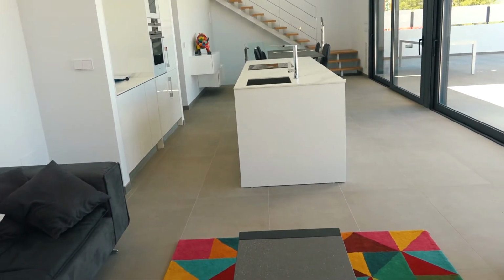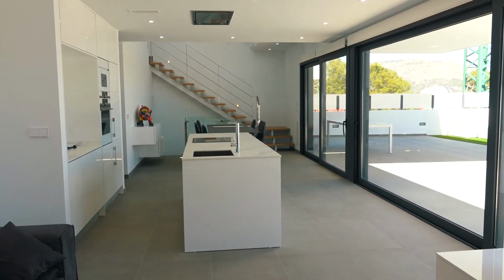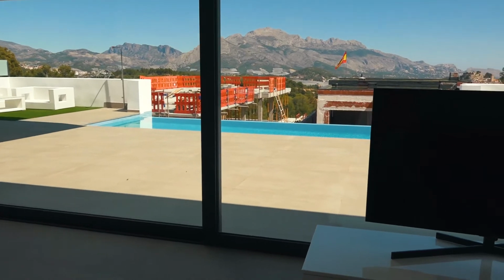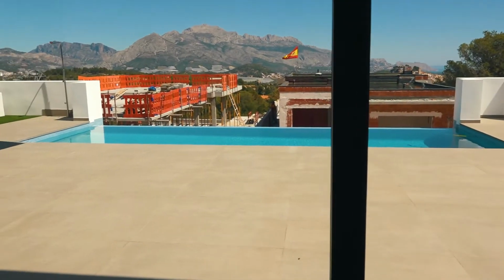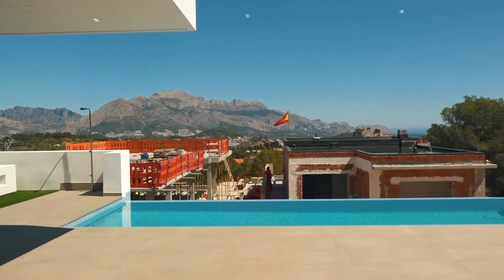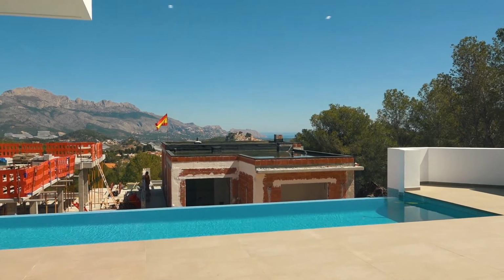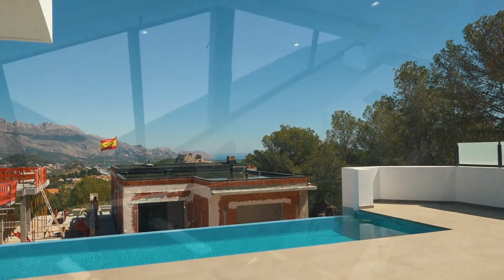I'm just showing you the whole room from this angle. So there's amazing patio doors right the way across the whole of this room, looking out to your terrace and your swimming pool and the beautiful mountains in the distance, down to Polop itself. Of course these villas that are being built at the moment, that's the height of the villas, so you'll always have that amazing sea view in the distance there down to Altea Hills.